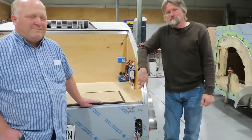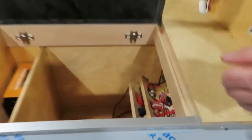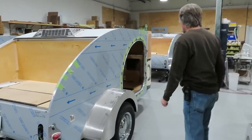So where is the battery on these things? Right below this panel. It would be in here once this is all completed. Come over here, and you start skinning them. I just can't get over the woodwork.